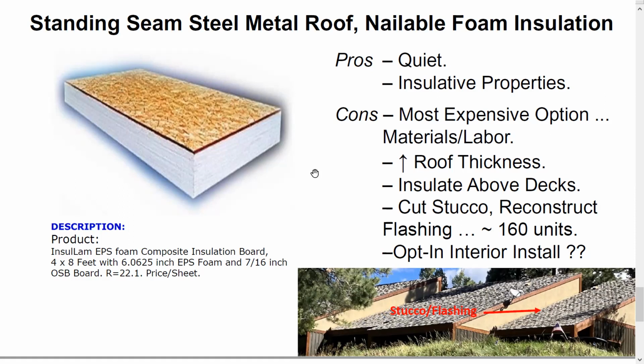Plus the walls do have insulation. I put a bullet there at the end, an option to install interior insulation, and I've talked to several people about this. If a person felt very strongly about insulating their ceiling, there is an option where a person could put in insulation and put in a facade ceiling that is the same planking that's in place right now. It's been done.